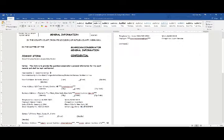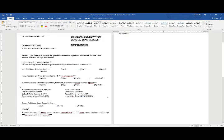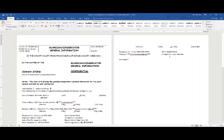But note, you're making changes on the output document. You're not able to make changes back up to the template itself that was crafted by the Nebraska State Bar Association. So just keep that in mind. Again, you can make changes to the output document, but not to the original underlying template.